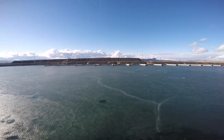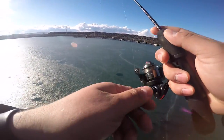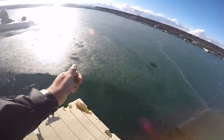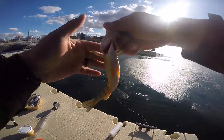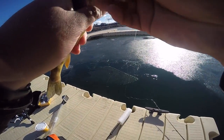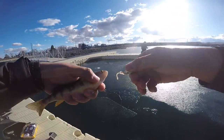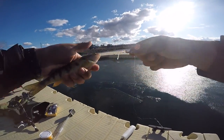Ooh, got one. Why do I feel like they're huge under the ice? And then it's like, I mean, he's not a bad one. Definitely probably my biggest one today. It's a solid fish. You better give that back. Got it. There it is. Luxner lures. Am I saying it right? Luxner lures right there.